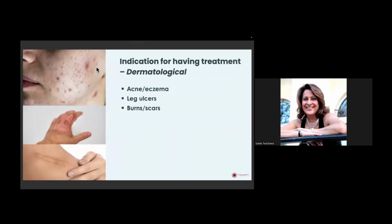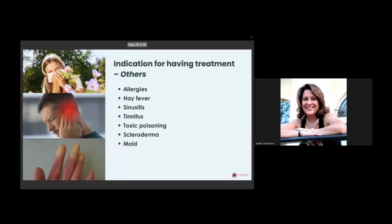In the dermatological, it helps with acne, eczema, leg ulcers, burns, and scars. Others: allergies, hay fever, sinusitis, tinnitus, as I mentioned earlier, toxic poisonings, scleroderma, and mold.